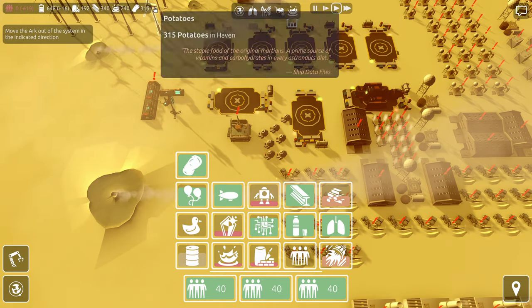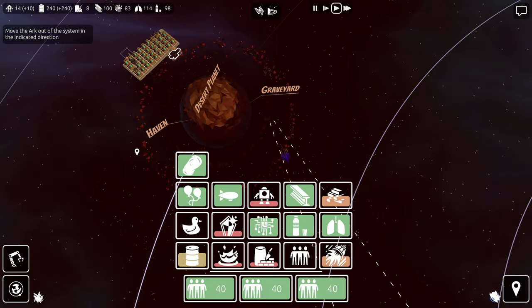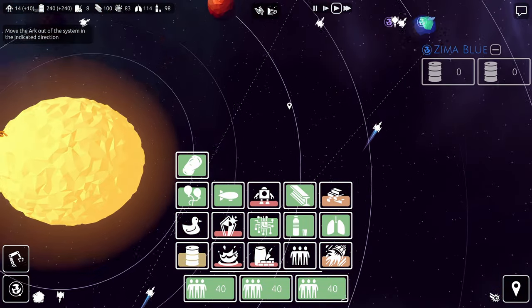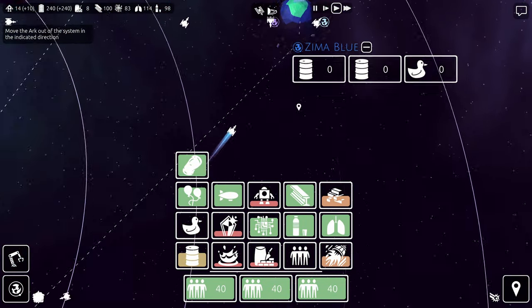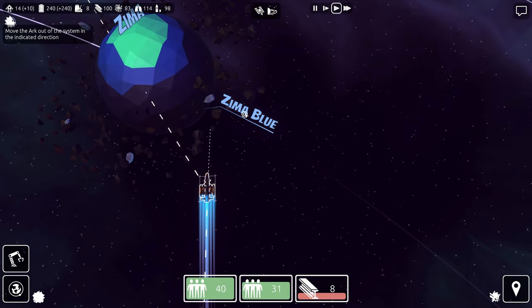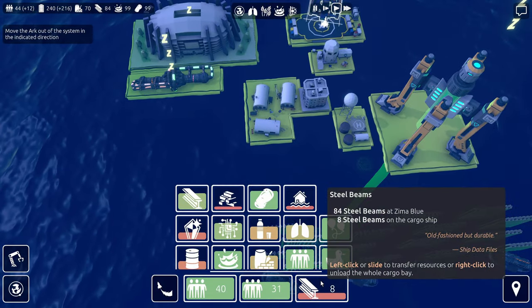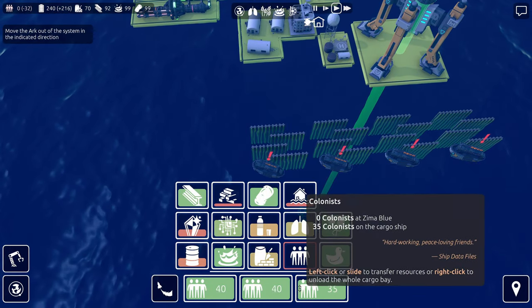There's zero here, so no more growth. There's zero in graveyard. That's it. So if I can get enough people onto... I think I might have done it. I think I might have had just enough space, you guys. We're going to bring this to Zima. We're going to give the steel here and then load up with colonists here.